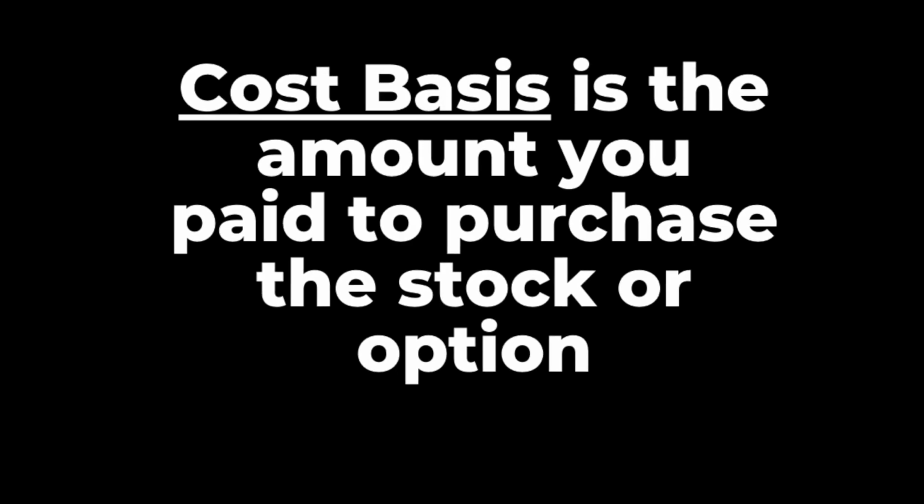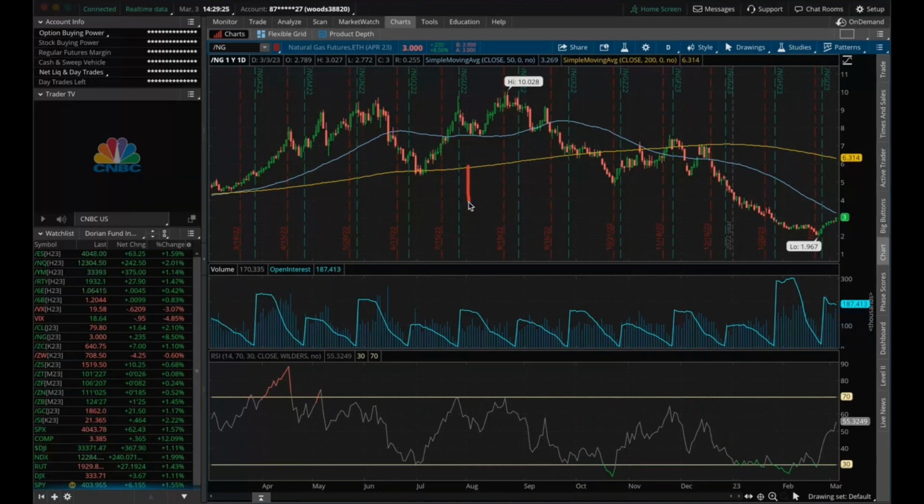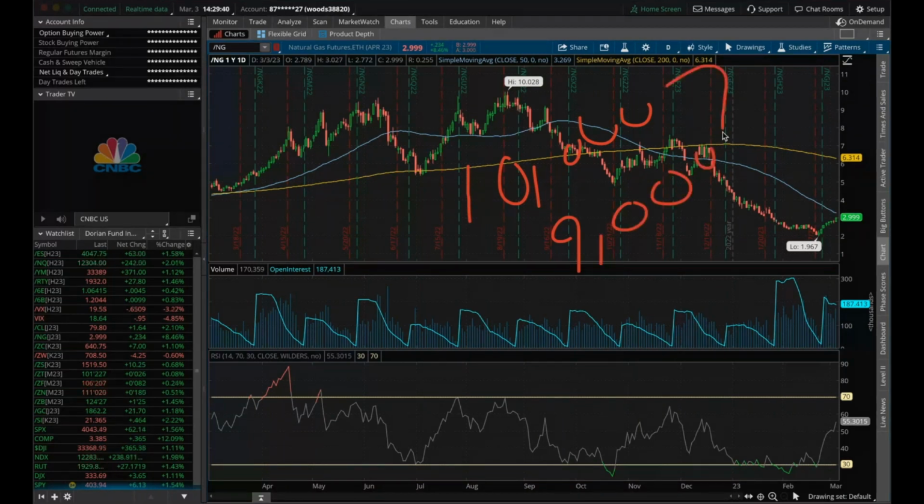And when you hear me say lowering your cost basis, I mean, if it originally cost you $10,000 to buy 100 shares of something, and then you're selling calls against it or selling options against it, and now your cost basis is down to 9,000, you just lowered your cost basis, and then you're continuing to want to make it as low as you can possibly get it as you stay in a trade like this.